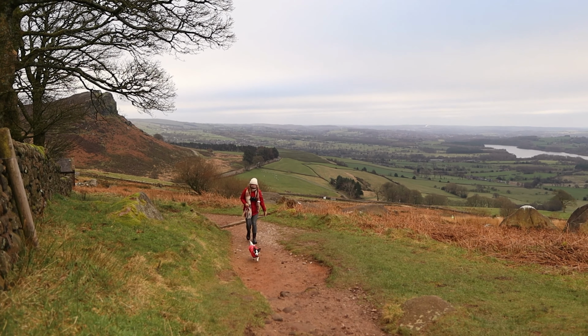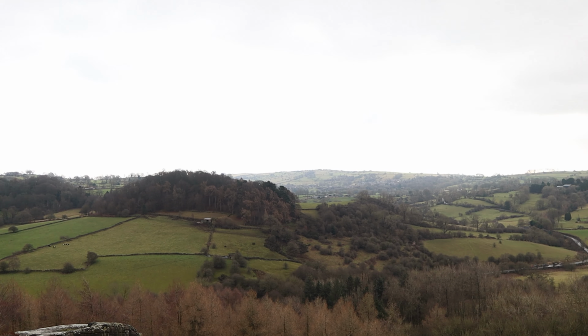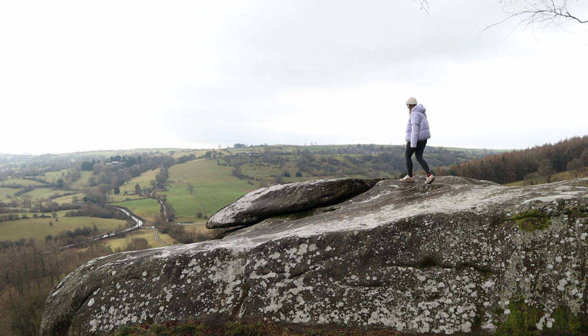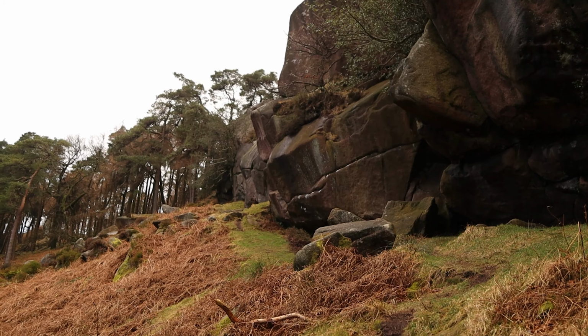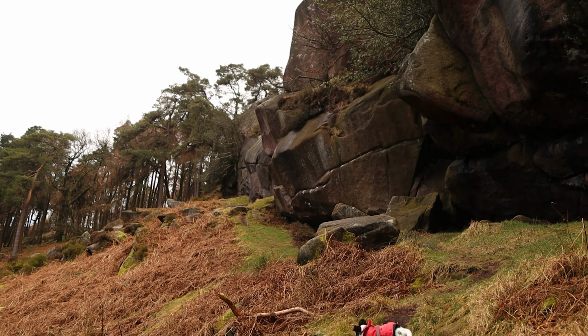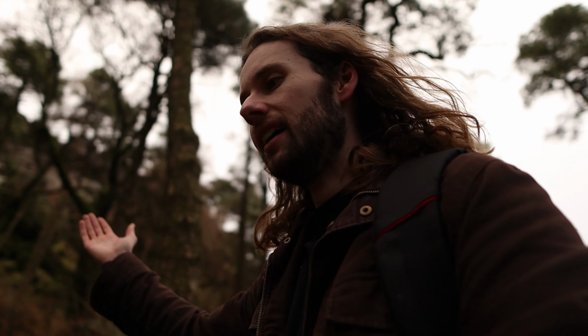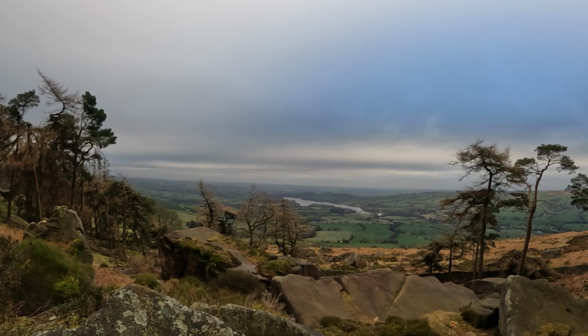So the landscapes here, as you can probably see, are very unique. They actually remind me a little bit of Robin Hood's Stride, which you can actually see in the Peak District as well. It's most likely because they're of a very similar rock. Again, it's the same stuff as Lud's Church, this sort of gritstone, which is so easily eroded. And it gives them these really smooth looks. We're just walking in the shadow of a part of the Roaches here, trying to see if we can get to the top.